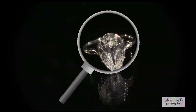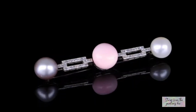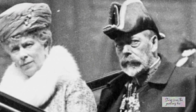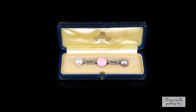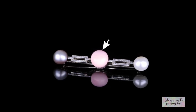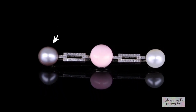Let's play jewelry detectives and find out why this little beauty left the royal collection, and what sharp turns it made on its 70-year-long journey from Queen Mary's hat to a display counter in a New Orleans antique shop. The brooch features remarkably rare natural pearls in the most coveted hues, accented by diamonds set in platinum. The centerpiece is a beautiful 14mm natural pink pearl, flanked by a white South Sea pearl and an iridescent Tahitian pearl.